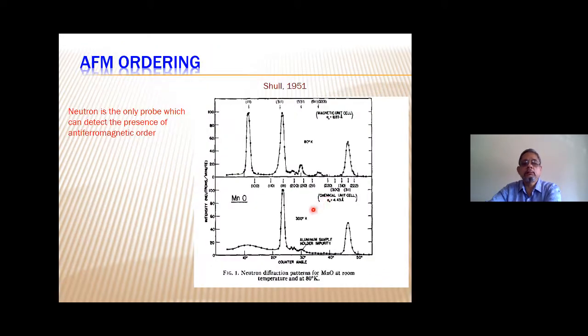And this is a typical antiferromagnetic ordering. In fact, this is for manganese oxide, for which Clifford Shull was given the Nobel Prize. So you can see this is the typical manganese oxide at 300 Kelvin. But when you cool down this sample, you can see this large peak coming up here, and also a shoulder here, as well as other smaller peaks coming up.